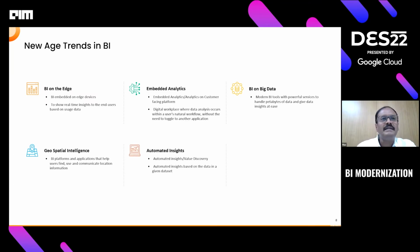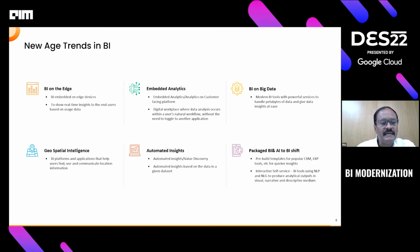And there are also automated insights. This is nothing but a data discovery method where a user doesn't have to be technically strong to understand how this data resides. All the inputs provided can be built as pre-built templates, which provide the automated output through better insights. There's also packaged BI, where you have pre-built templates for popular CRM and ERP tools. This also gives a jump start to the product users with a lot of pre-built reports, so you don't have to build anything from scratch.